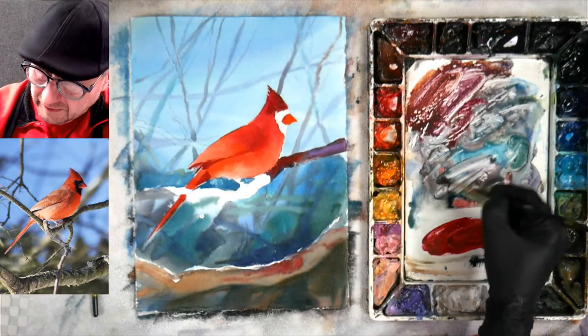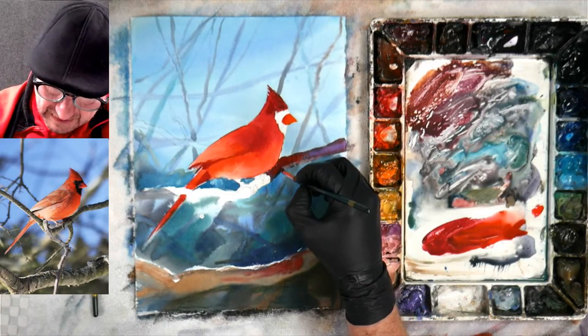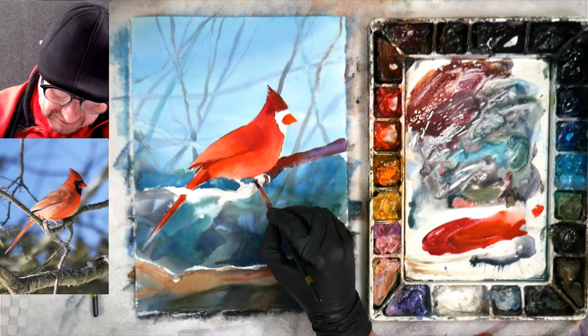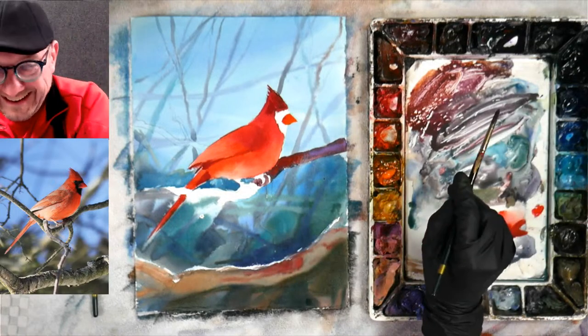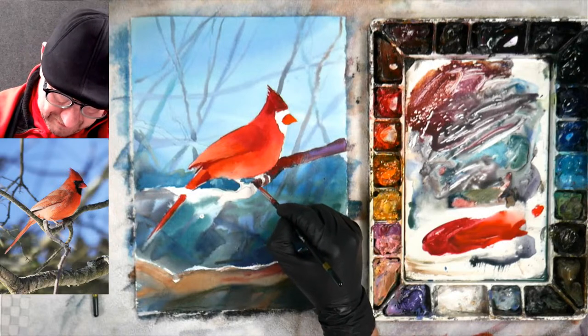So if you have a little bit of a tremor in your hand, that's fine, because you can just go up and down and make it not perfectly straight. The branch is not perfectly straight. There's a lot of gnarlies on it. If that's a word, gnarly. And so we're going to go through here.